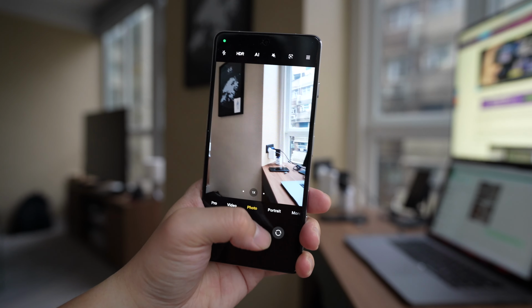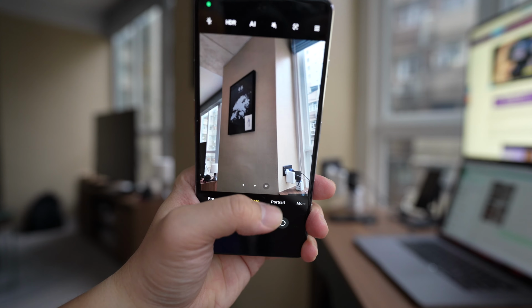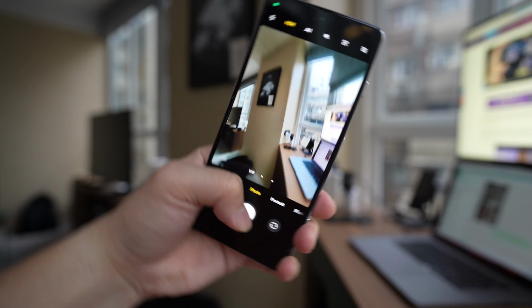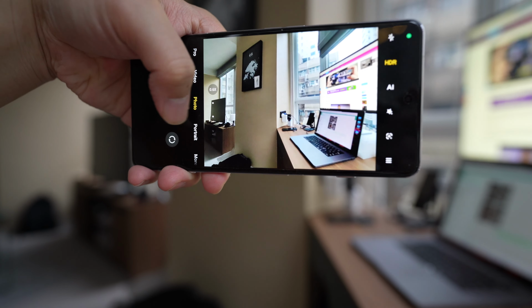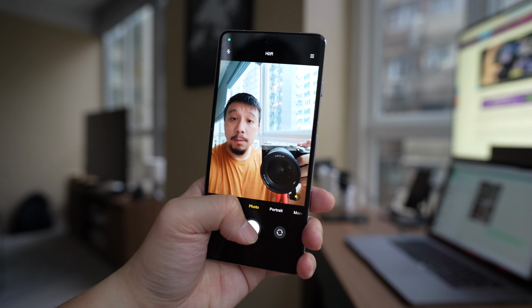Around the back you have a triple camera system headlined by a 64 megapixel main camera. That's actually pretty good. 8 megapixel ultra wide camera, that's respectable, if you shoot with good sunlight, and a 2 megapixel macro sensor, and you guys know what I think of those 2 megapixel lenses, they're kind of gimmicks. Now flip it to the front, you have a 16 megapixel front facing camera that does a good job.